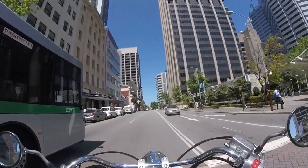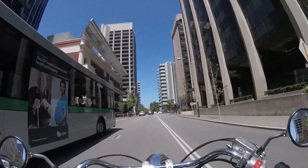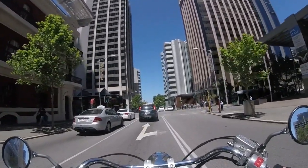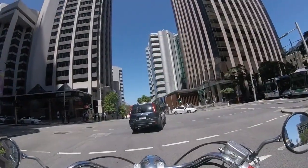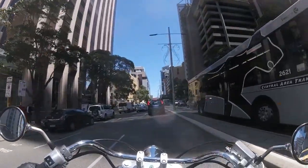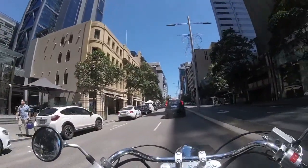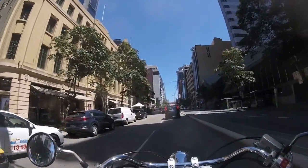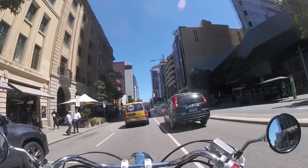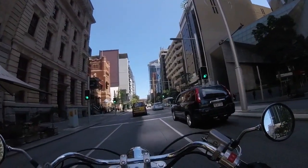So further down here on William Street, we'll be turning right onto St George's Terrace, and St George's Terrace again is one of the major arteries here in the CBD, Central Business District, and it runs east-west. We'll be turning right and heading west up towards the hill towards Kings Park. Now this part of Perth, a lot of insurance companies have their offices here, and also mining companies and airlines. The old building on the left-hand side used to once be the home to the West Australian newspaper, which is now located elsewhere.